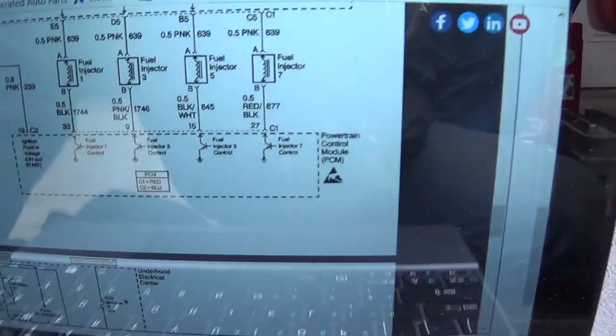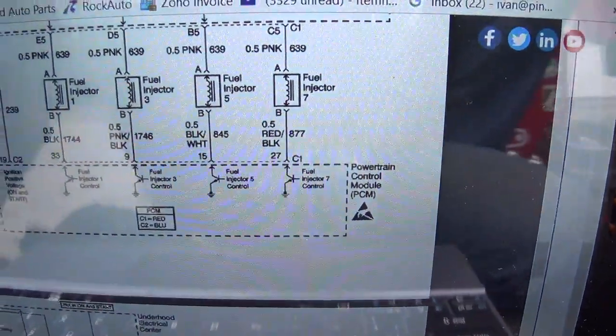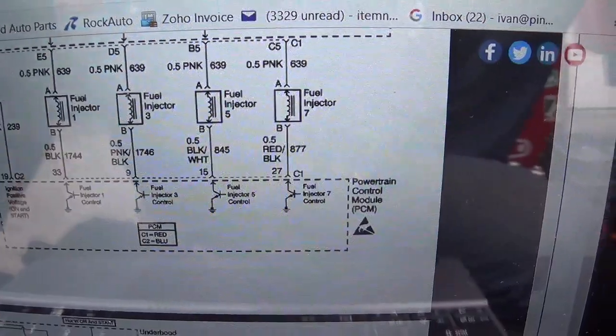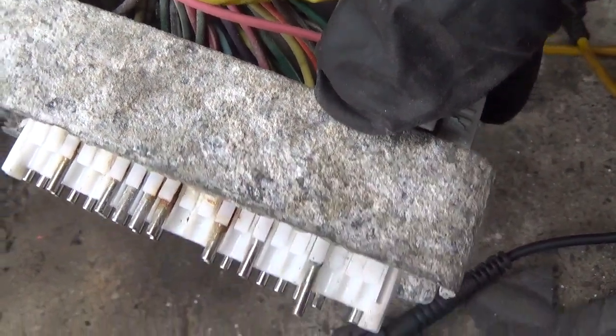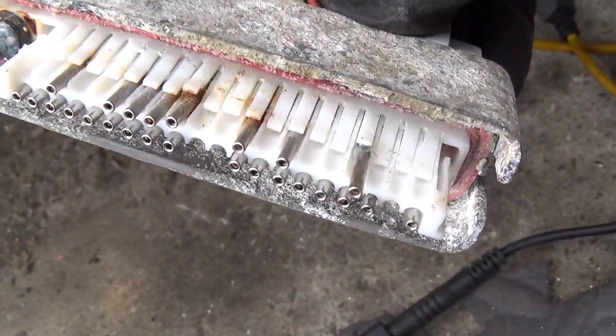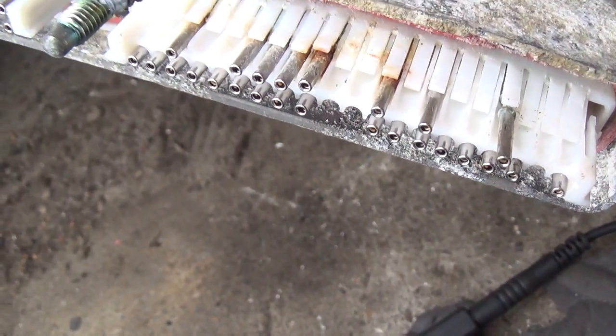For example, looking at our fuel injectors, you can see on C1, they're all in that first row. There's 9, 15, 27, 33. For example, that pink and black right there, that's pin 9. Nasty. 10, 11, 12, 13, they're all in this row, and that's the really nasty row.